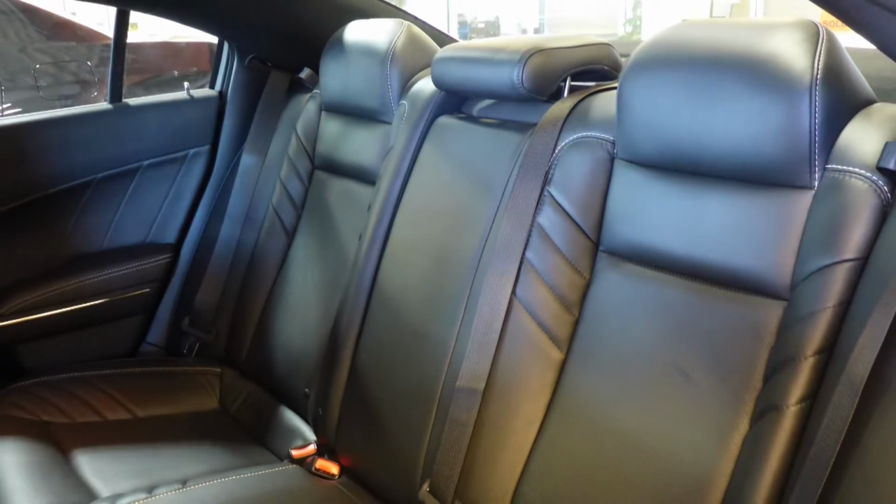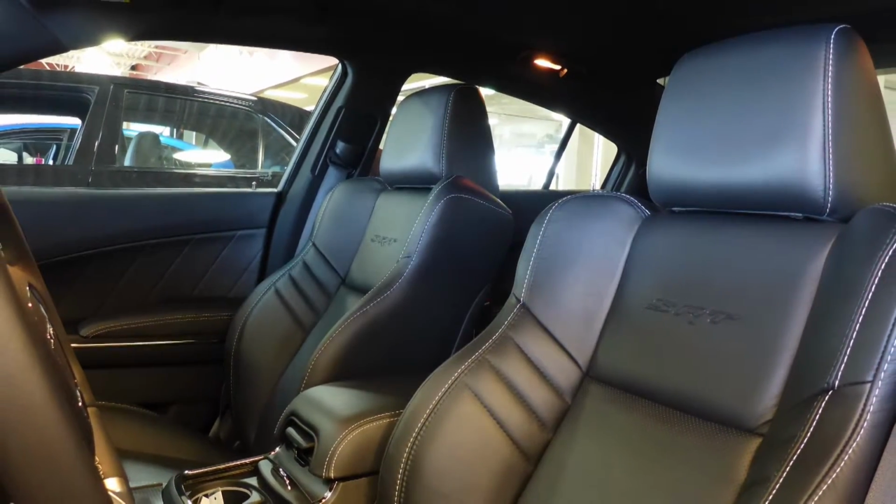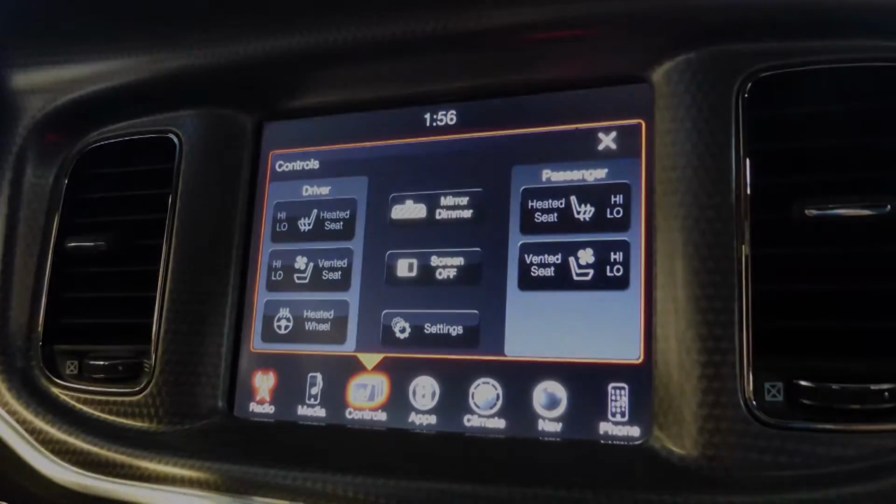And the interior features high-performance Laguna leather seating with premium stitching and rear folding seats. As well, all seats and steering wheel are heated, along with ventilated front seats.